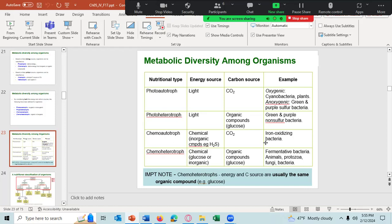Now, let me warn you that the chemosynthetic bacteria, some of them are chemoautotrophs, but some of them are chemoheterotrophs. The difference is if this chemosynthetic bacteria gets its carbon from CO2, that's a chemoautotrophic chemosynthetic bacteria. However, if the bacteria gets its carbon needs from an organic compound such as glucose, then this is a chemoheterotroph chemosynthetic bacteria.